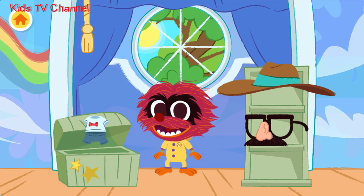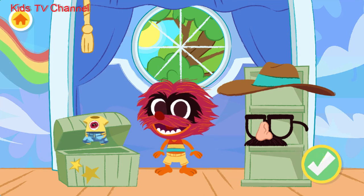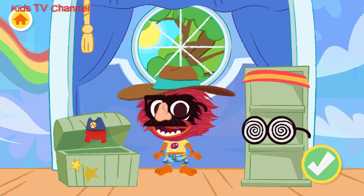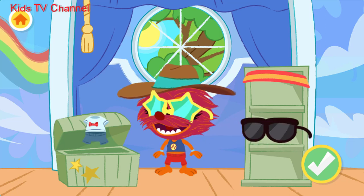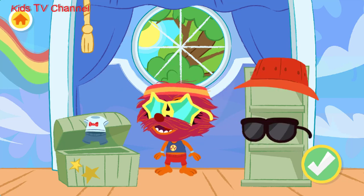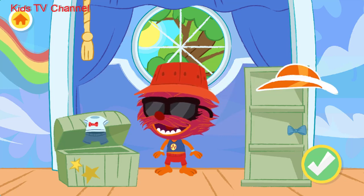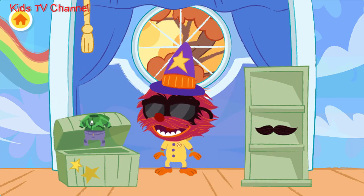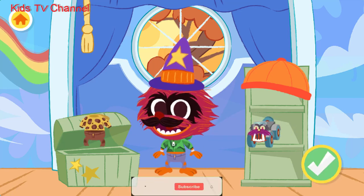Help Animal try on different outfits. What a great outfit! So fancy! Animal, you look amazing! Ooh, fall! I love the colorful leaves and the cooler weather! So fancy!